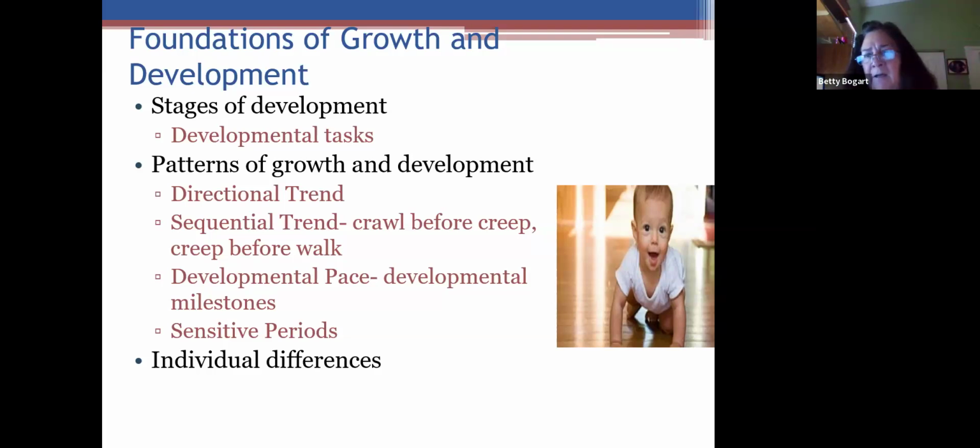And then there's milestones. Well, we know a developmental pace or a milestone would be these children, most children by 8 months old, should be able to sit unsupported. Well, if it's 12 months and this child cannot sit, there's a problem, right? And these are the reasons why we know these little milestones so that we can, as nurses and medical professionals, figure it out. You know, what do we need to do?